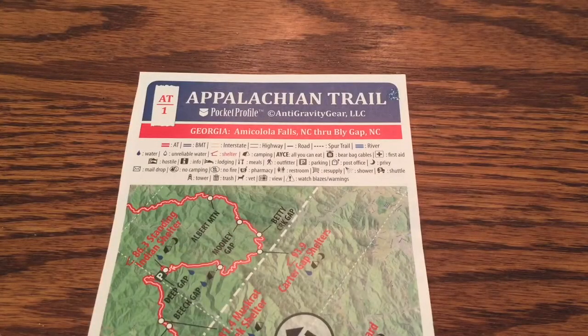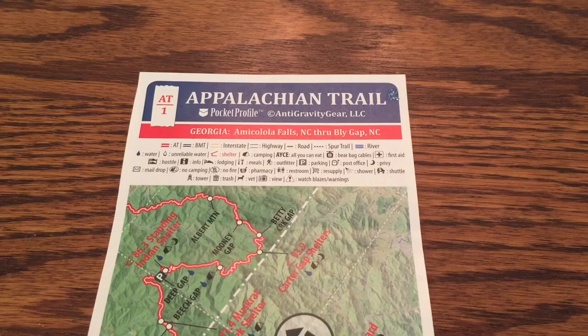Hey everybody, for Trail Talk this time, instead of getting right into leg 2, I thought I'd call this "Getting to Springer," because I've had a lot of questions about the logistics of getting to Amicalola Falls, getting to Springer, if you want to go to, and how all of that works.